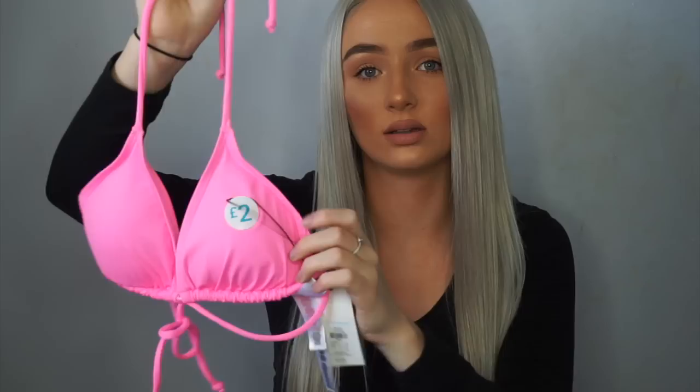It's not on the hanger because, like I said, I had to put it all in my case. I also got the bottoms of the bikini. This was £2 and size 10. I wish these were string tie sides, but they're not. So hopefully they fit my bum. I basically got the same, but in the pink. This was also £2 and it's size 10 as well.